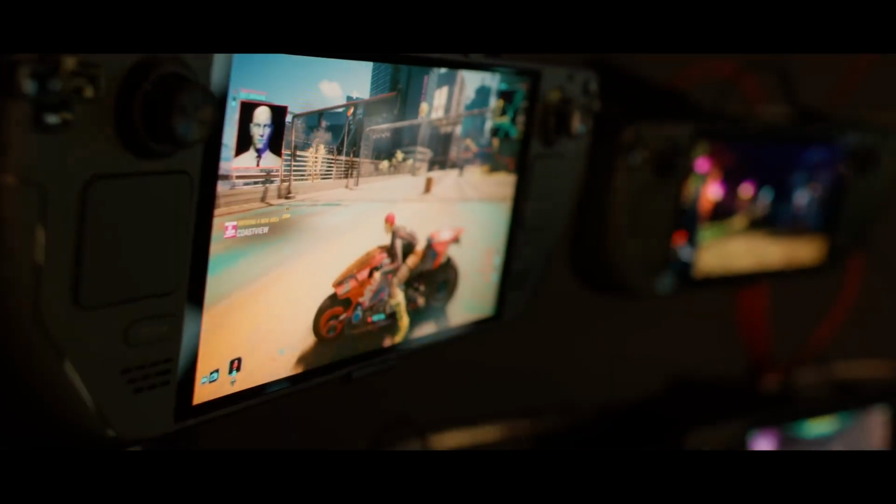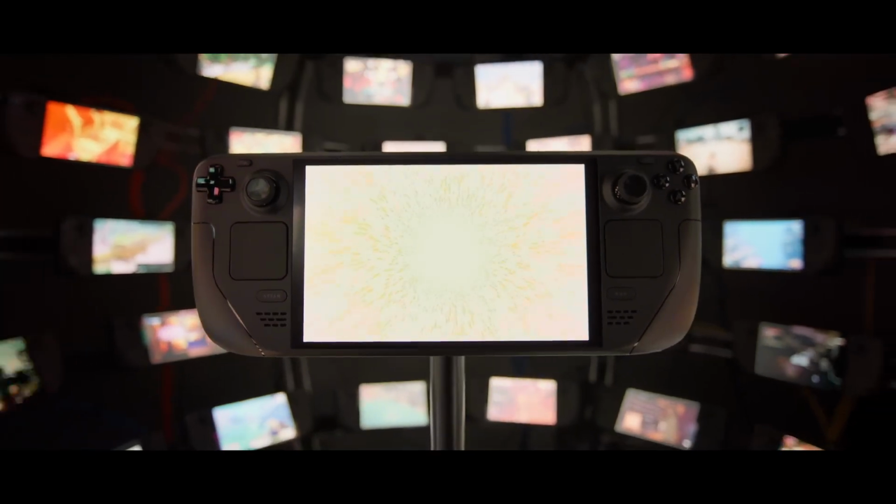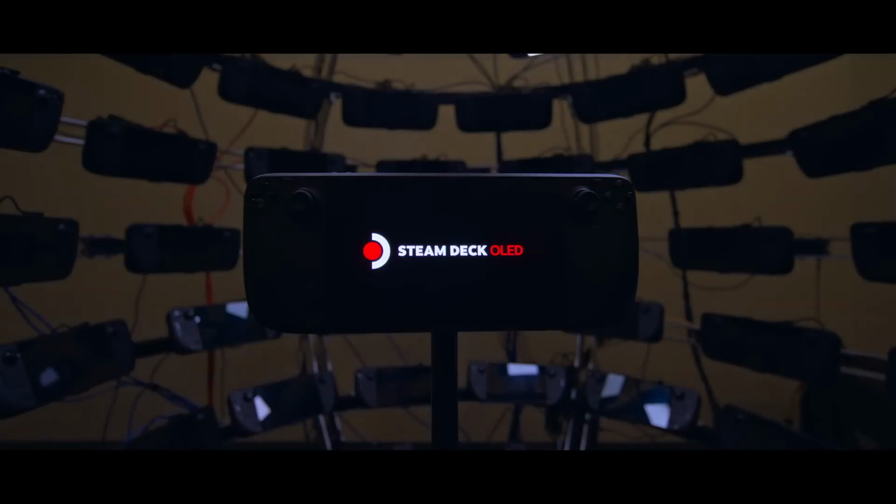The Steam Deck OLED will become available for purchase at 10 a.m. Pacific on Thursday, November 16th, and while Valve claims they're not expecting long reservation queues like they experienced with the original Steam Deck, you're probably better off getting your order in ASAP all the same if you want one.